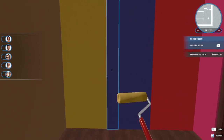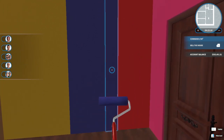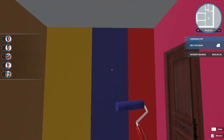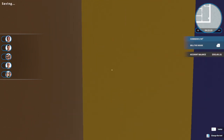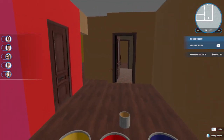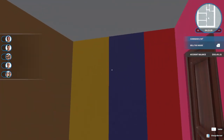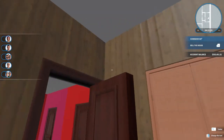Interesting. The yellow on the flag is slightly longer than the others. So I would prefer irregular wall. Okay, so that's it. That's all the walls painted. Let me check before I say that.